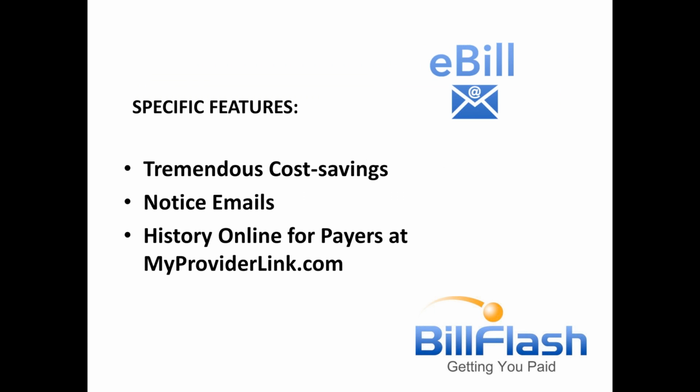The notice goes out letting them know that they have a bill available online, and then they go to myproviderlink.com where they can see that bill, as well as the history of those bills once they create their account at myproviderlink.com.